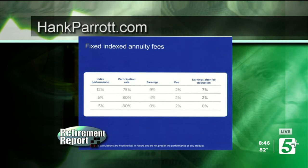Now, again, keep in mind, with some of these products with fees, in particular variable annuities, you could have a break even on the market, but you still have to pay a fee, and now all of a sudden you've lost money because you're paying this fee. Just like when you invest in the market and you've got expense ratios with mutual funds, or fees you're paying to an advisor, whatever it might be, you still have those fees. Even when the market's down, you're still paying those. So something to consider.